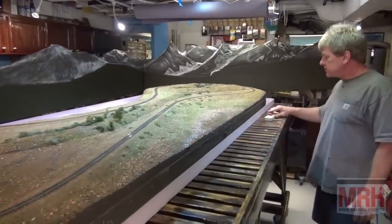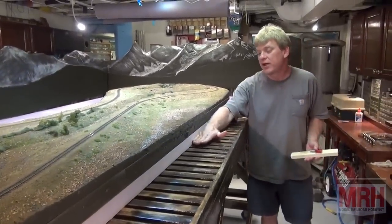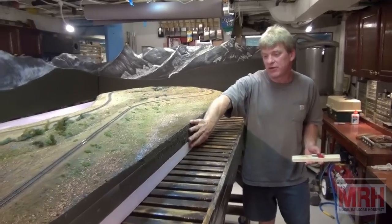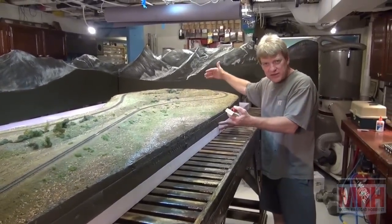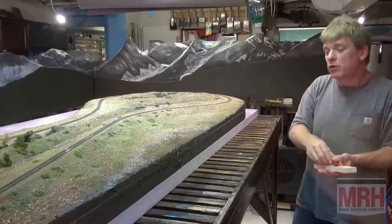And the way we're gonna do that is this. We're gonna add another layer of foam to it, make the scene thicker. That'll give us more depth so that at some point I could carve a trestle or do some nice bridge work and have topography to work with.